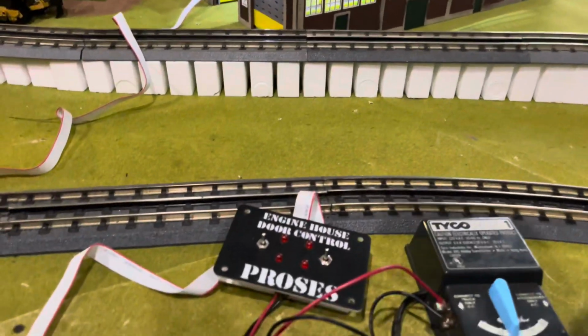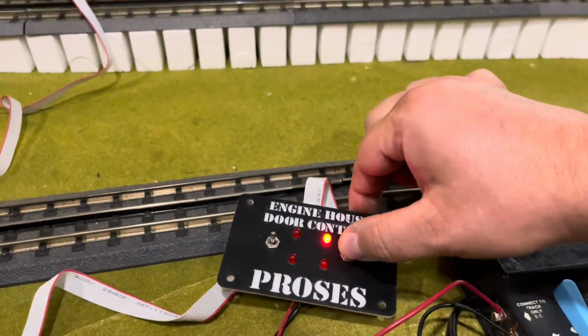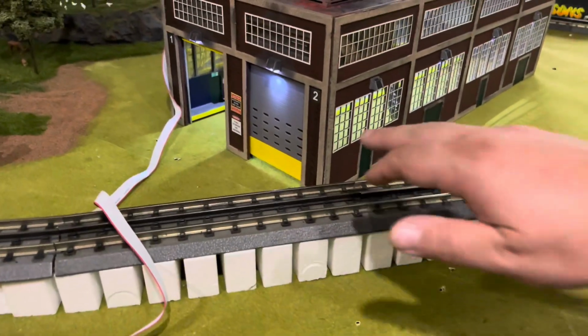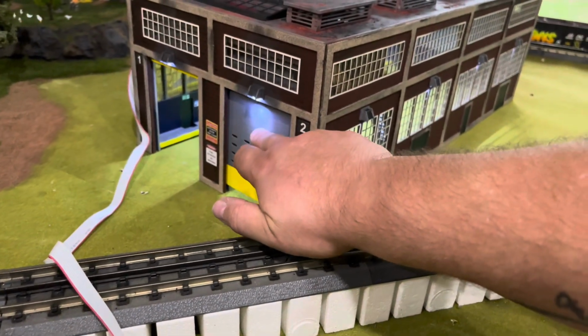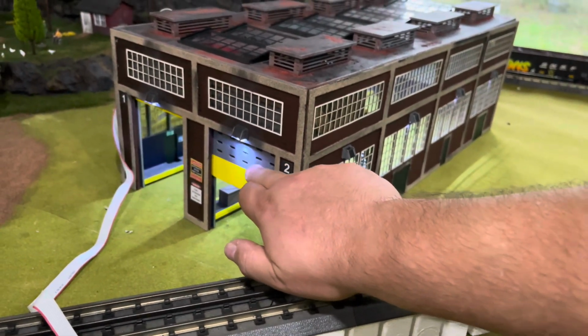Just to give you a showing of what I'm talking about. Here's the control panel. Push the button up to bring the door up. But see how it's not going up, but if I press it in a little, now it wants to go up.